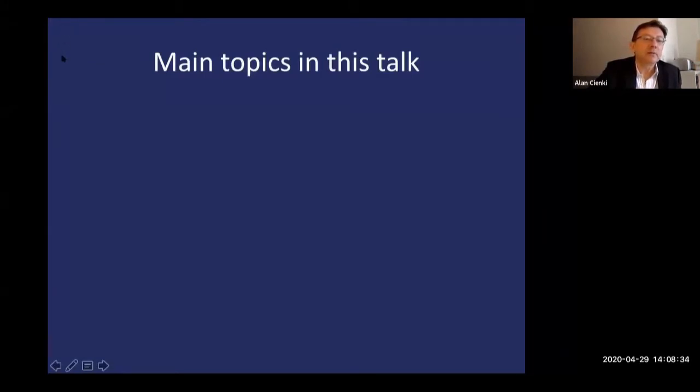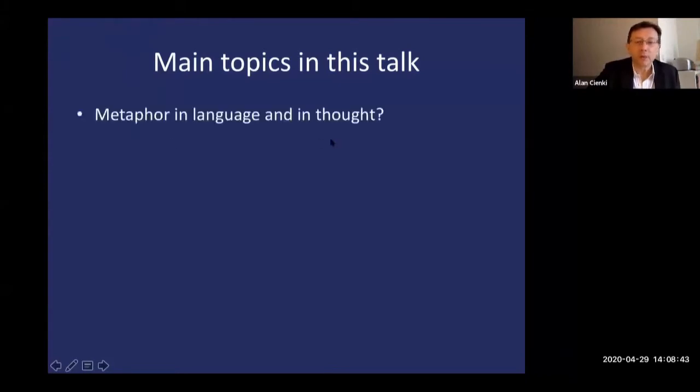I just need to move something around here on the screen. Okay, yeah. So the main topics we're going to be dealing with here are these issues of metaphor in language and in thought. Is it the same thing? If we're talking about metaphor in language, is it the same thing as saying that someone is thinking metaphorically? And how does this carry over to gesture then? In what ways does that carry over to the things that speakers are doing when they're talking?